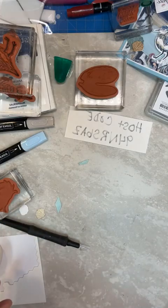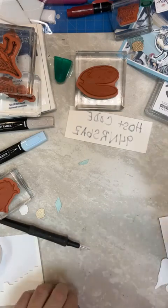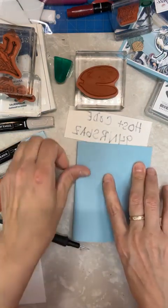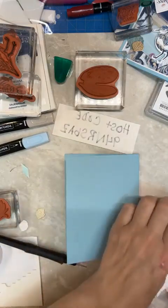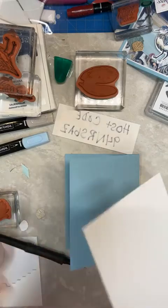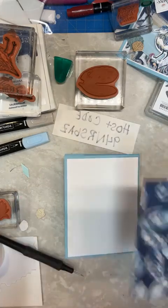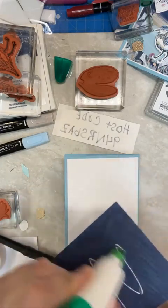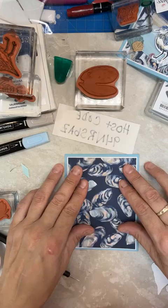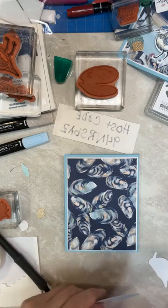This one is our Balmy Blue. In this one, of course, we have another 5.5 by 8.5. And then the white is 4 by 5.25. I'm just going to use white glue tonight. And this one's going to go up and down. And then I have this clamshells. And this one is 3 7/8 by 5 1/8. So just a tiny little white layer, right?